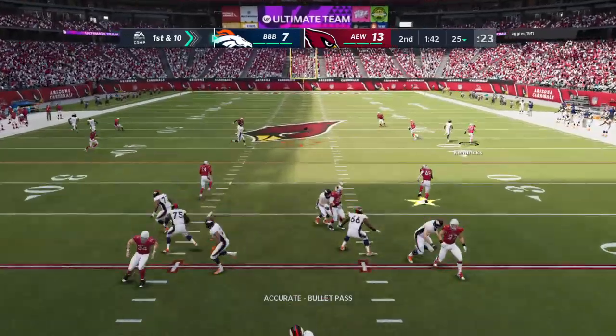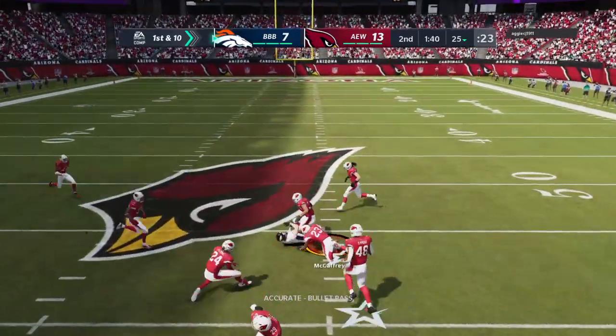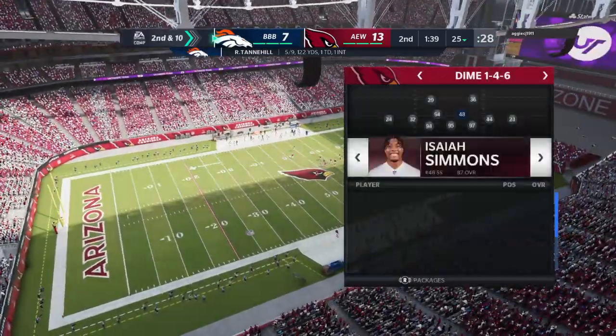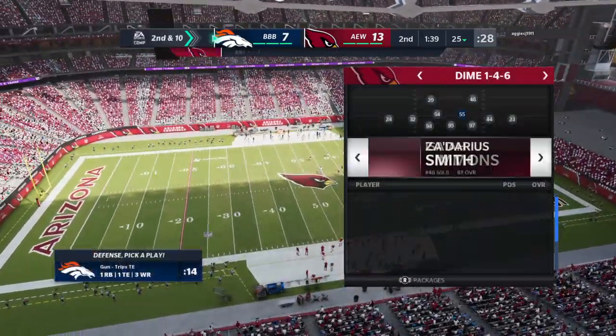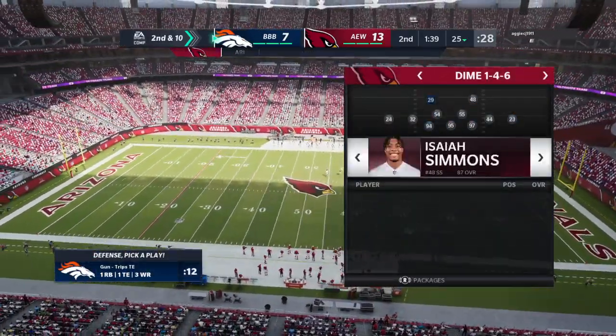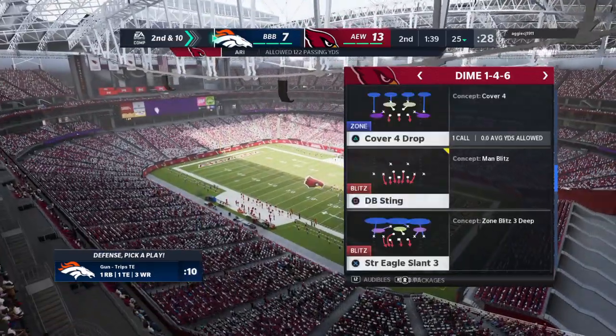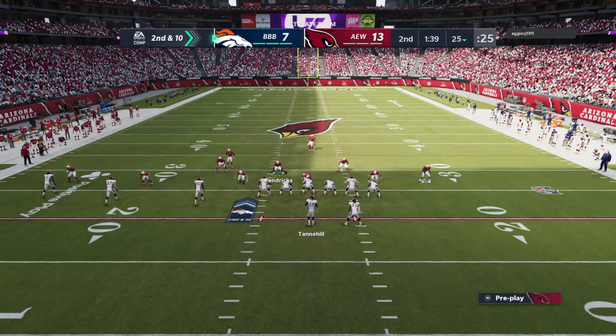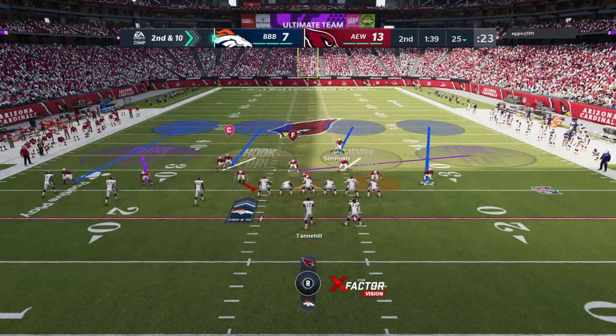And when you start plotting for this drive, when you start thinking to yourself, okay, what are we going to do? You don't go away from what you did before because that worked, but you have to be prepared for wrinkles and counters because you know they'll make some adjustments. They went with a dime look on defense, 2 extra defensive backs on the field and covered up essentially every blade of grass. That allowed them to disrupt the play.